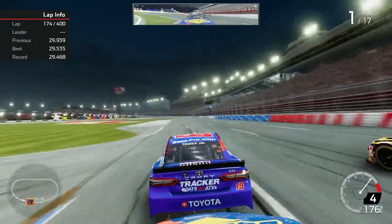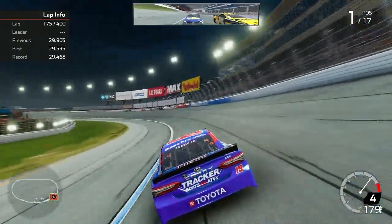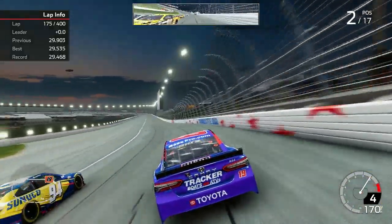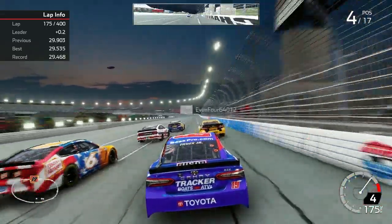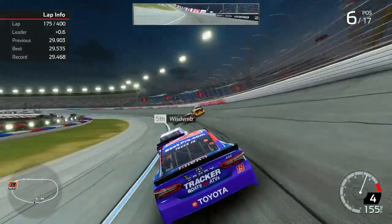But Eddie gets a huge run down the front. And I'm like, I'm not sure what to do. And then I drive it in a little too hard. And Eddie's able to get there. And I try to block it and basically ended up putting myself in the wall. And then I see Andrew here with a nice run. So I'm not going to try to block that either. So I lose like 5 spots off that deal.